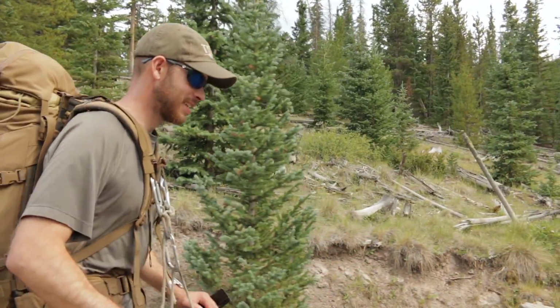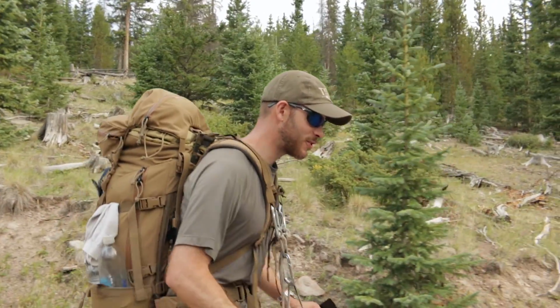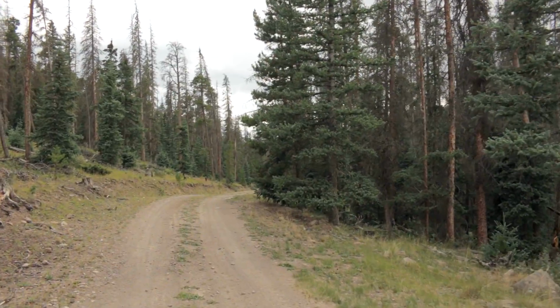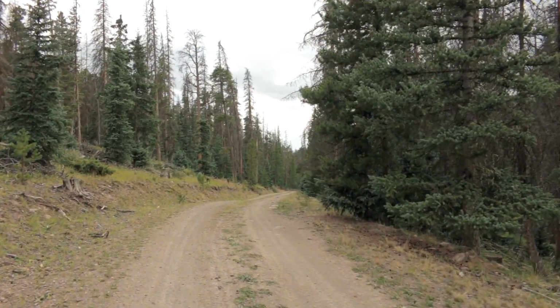So how many miles do we have left? Got about 200 miles left. We're gonna make a little side trip up to the Vestal Basin here next week. It'll be gorgeous. And we'll show you all the good stuff up there. Yay.